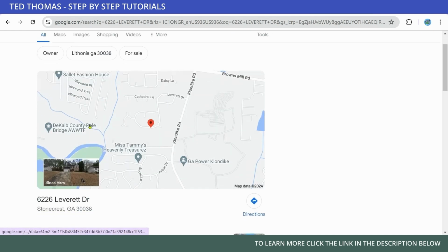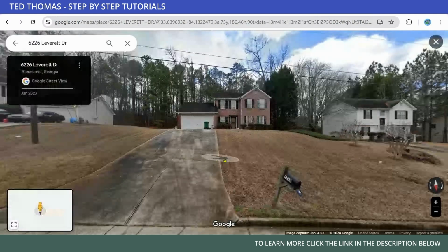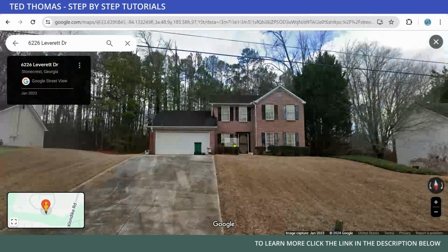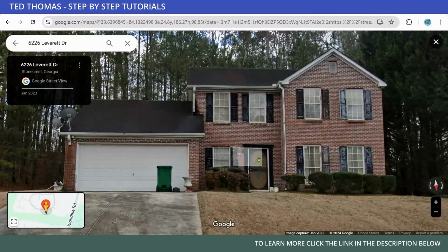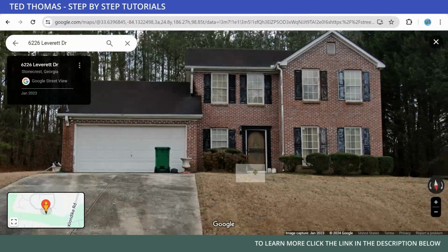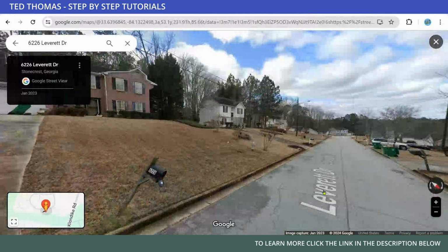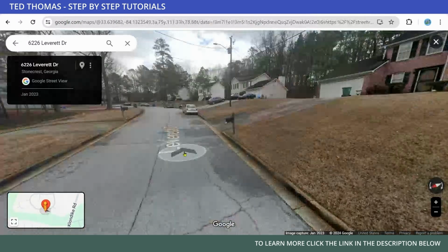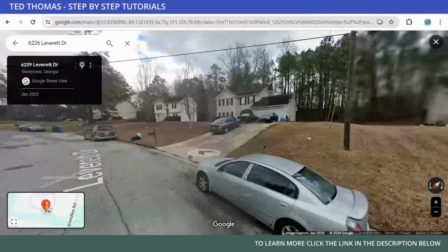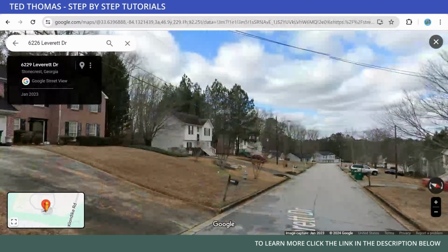So now that I Googled the property, you can see right here on Google Maps the address. I'm going to click on Google Maps and see that this is actually the property that has a starting bid of $5,800. The Google Street View was taken January of 2023, so it's not super recent, but it's not super old either. Now, this never replaces putting physical boots on the ground, whether it's yours or someone else's, but at least you can get a good idea of how the structure and the neighborhood looks for this property.